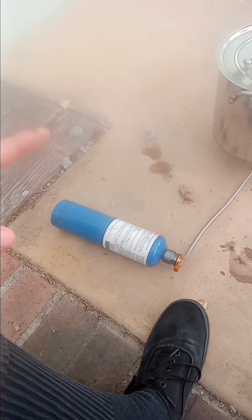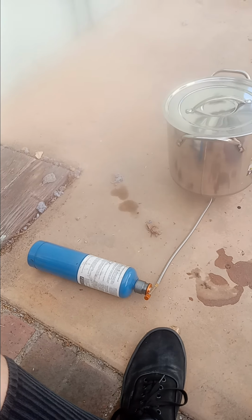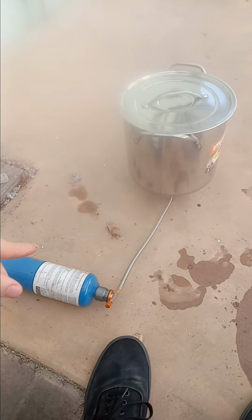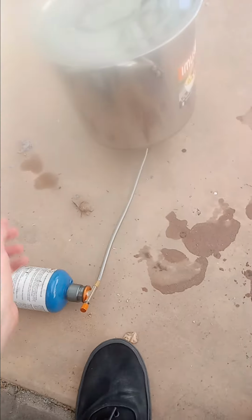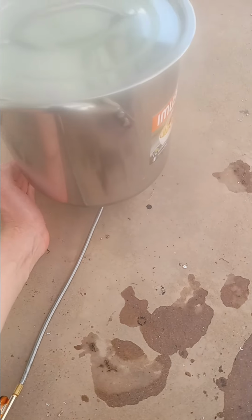Now, I don't have another propane tank, which is a problem, but I got Map Pro or whatever, that shit that's supposed to burn higher, hotter or whatever. And should that just go out? Fuck, I think it literally just went out.